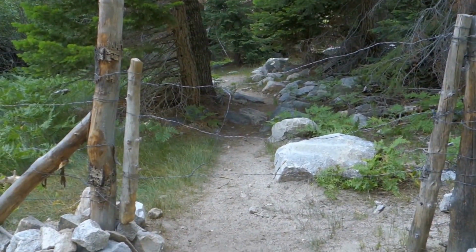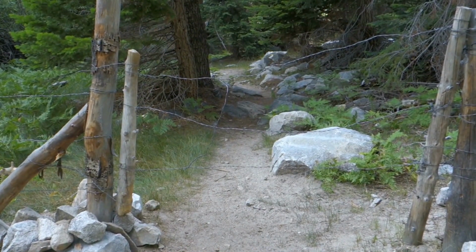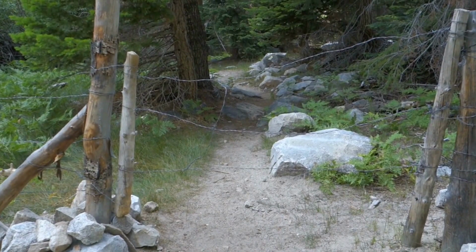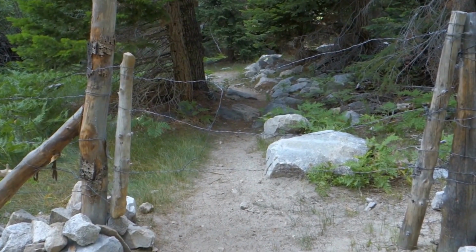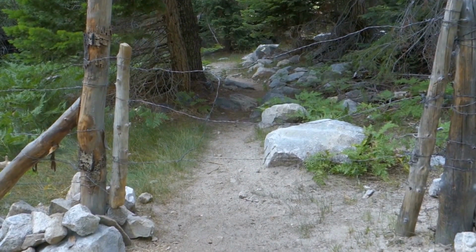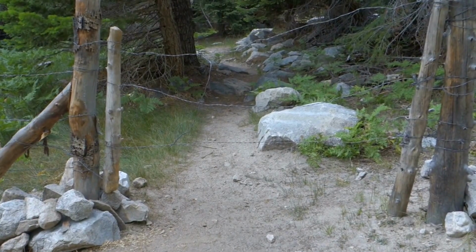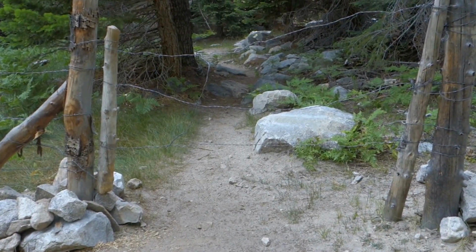Junction Meadow. This is for controlling stock animals, mules and so forth, and keeping them from roaming into areas that they shouldn't. It's real easy to get through. You just pull the wire at the top and the pole comes out and you put it back when you've gone through. There are multiple of these in Kings Canyon.